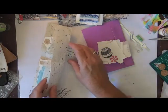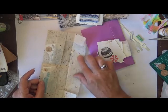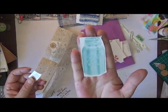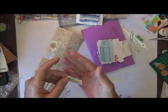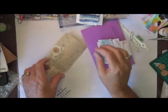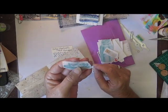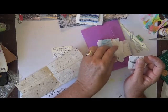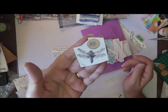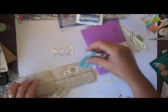I've got that one. And oh, she's got this. This paper's absolutely beautiful too. Oh, and a mason jar. That's pretty cool. That's lovely. And we've got a little glass jar. I'm not sure if you can see that. And oh, there's a little teacup. Wow, that's gorgeous how you have those printed on the fabric, on the silk. Wow. And a little dragonfly and a button. Oh, that's wonderful. Thank you so much.